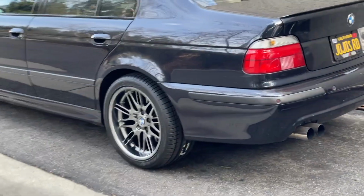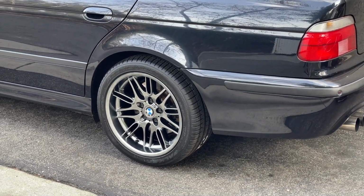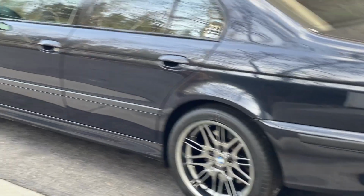Then we're going to be doing Dynon springs too. It just connected to Bluetooth, so it stopped the video. But Dynon springs are going to be going on to lower that back end back down a little bit.